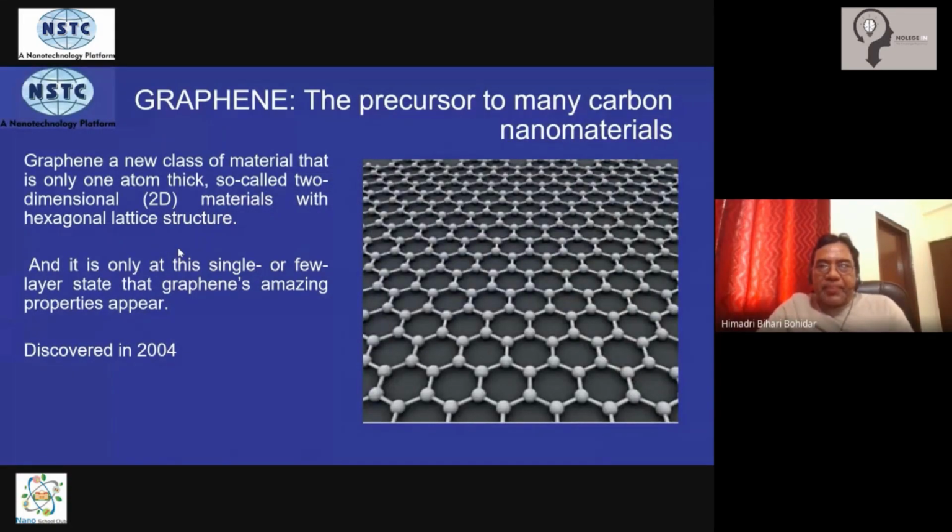Now, ideally, the graphene structure, which is a two-dimensional carbon monoatomic layer structure, will look like this one, a hexagonal, beautifully arranged network structure. And until 2004, this material was not in fact discovered. People didn't know about the existence of graphene.